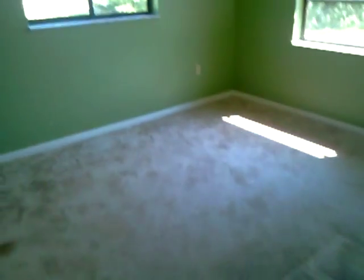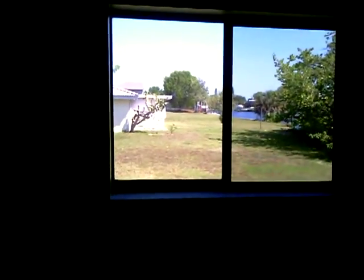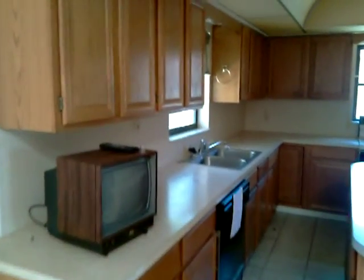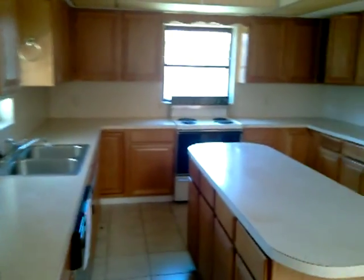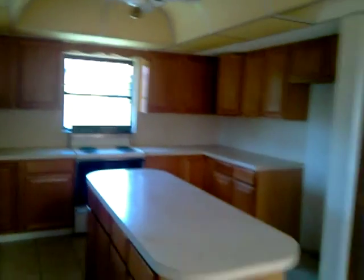Our second bedroom is right here. Again, like I said, a coat of paint's going to go a long way here. Big closet over there. Nice view of the water out your window. And shooting straight across is the kitchen. Kitchen is all very nice oak cabinets. As you can see, it's in real nice shape with an island and dome ceiling.